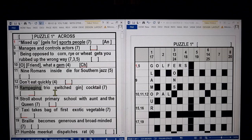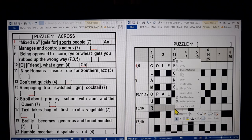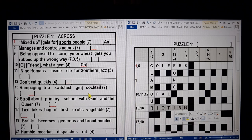What's rampaging mean? Who does rampaging? One person doesn't rampage, usually a crowd. What's another word for rampaging? Rampaging through the streets is rioting. Well, it's rioting, isn't it? Rioting. And that fits with the R. So I reckon rioting is the answer. Fits there nicely. How do we get it?